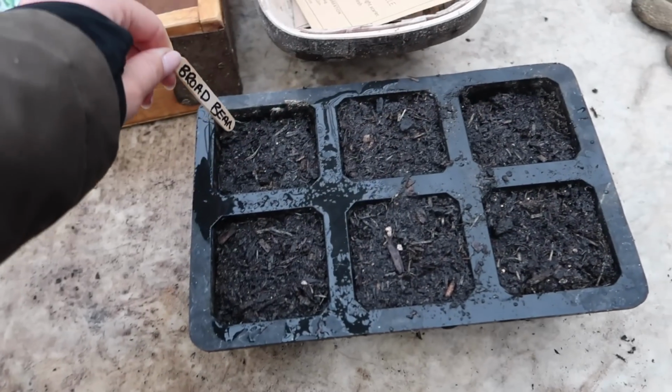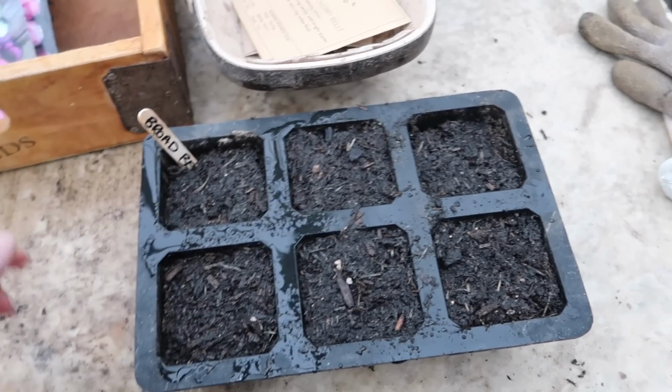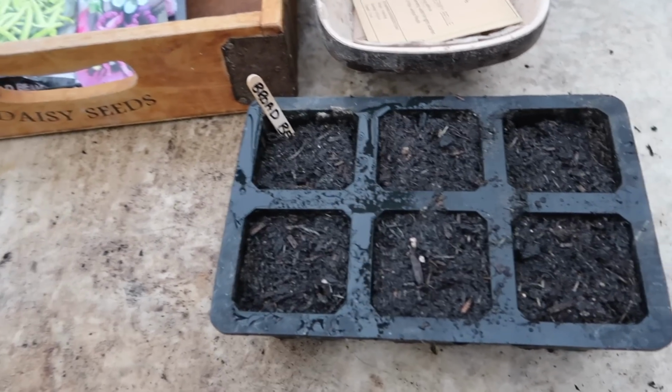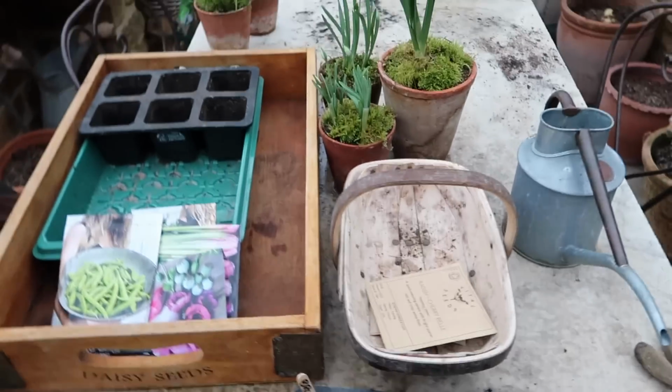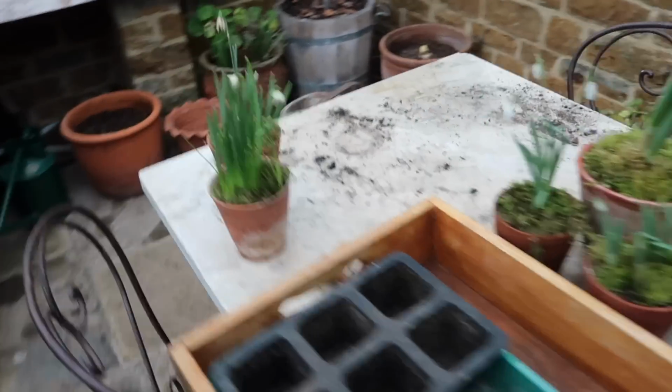Okay, broad beans are sown and labelled. Now, they don't mind cold temperatures, so they can stay in here for a little while, giving them a nice watering. And now something else I really want to do today, I'll just quickly show you.